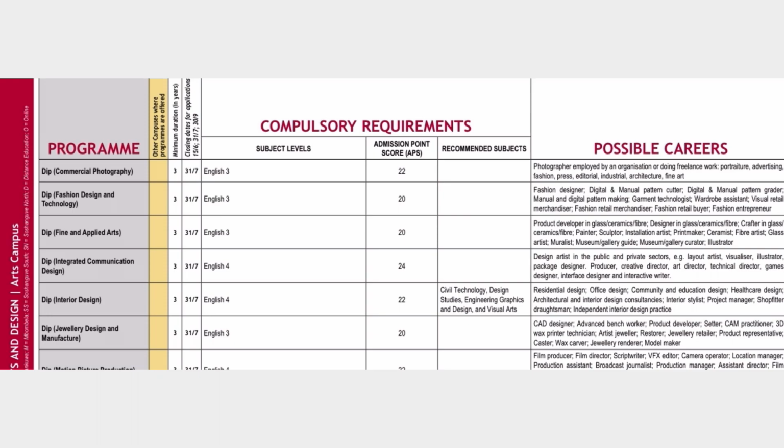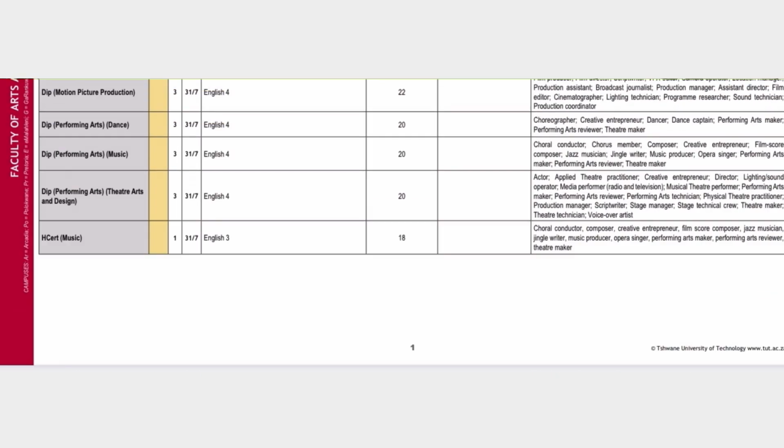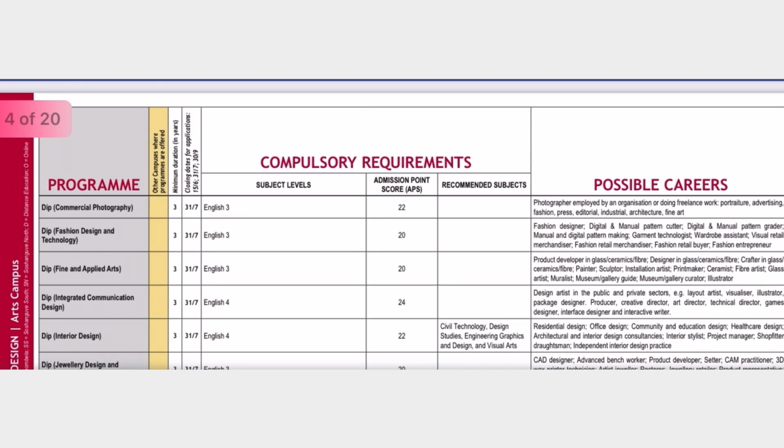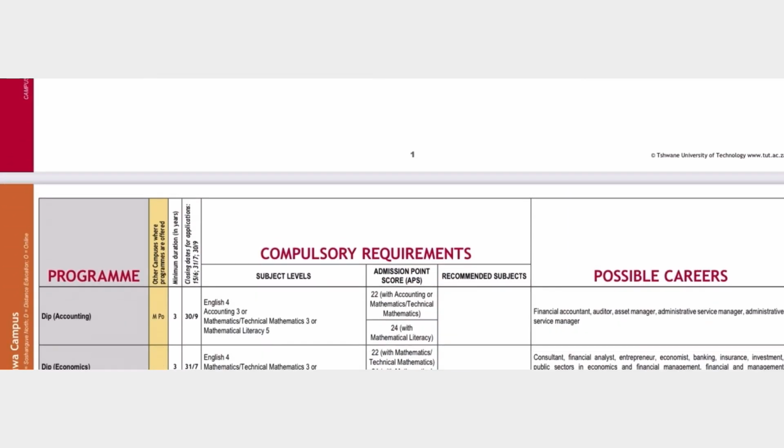Okay, so closing date for applications after the minimum duration in years, you can see that it's the 31st of July, meaning that for each and every program, well, it seems like that is under the Faculty of Arts and Design, the closing date is on the 31st of July. What does that mean? It means that you have to ensure that you uploaded your ID and your matric results or your grade 11 final report, and you paid your application fee.